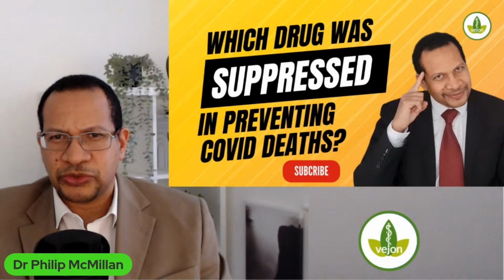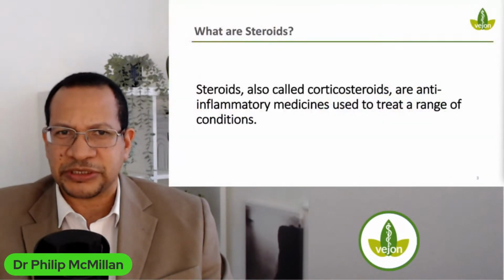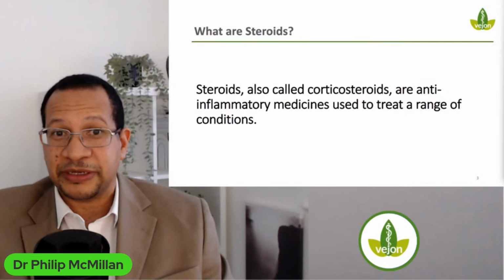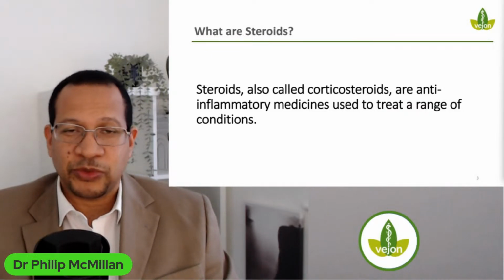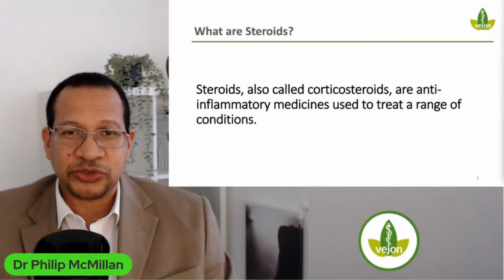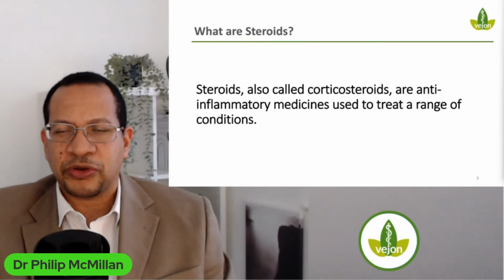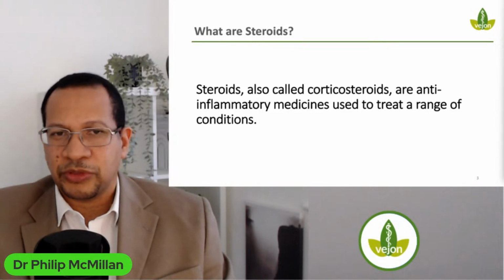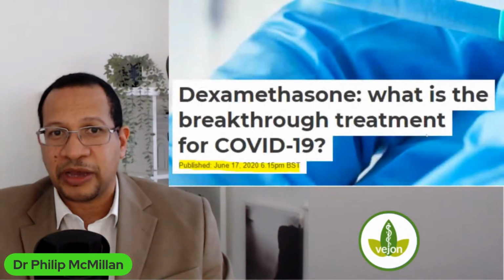So I'm just going to show you a little bit more information and I'll then explain to you why this is so important. So steroids or corticosteroids are anti-inflammatory medications. We use them in a whole range of conditions. People who have asthma will know what we're talking about. People with COPD, people with autoimmune diseases. We use it across a whole variety of conditions in medicine. Now, it's not without risk, and so we use it only when we have to, but it is an exceptionally important drug in our armory.